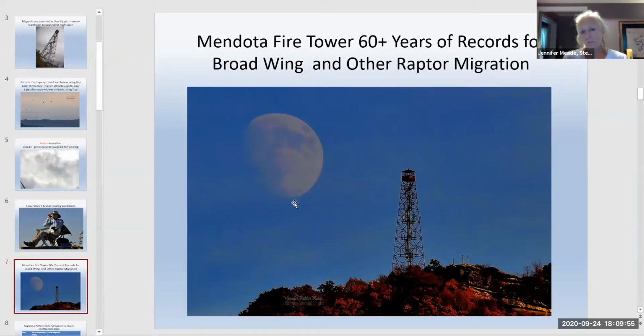Now, there's other birds that migrate at other times of the year. The red tails tend to migrate later, up into October, but Mendota's really never done a count for the red tails, just for the broadwings here in September.